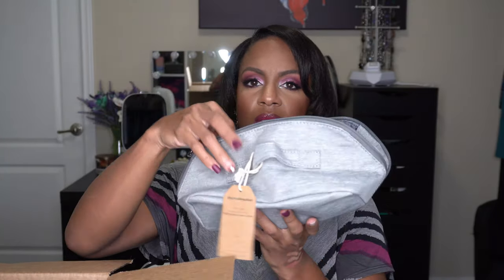So I love gifts with purchases, and this bag is cute. You can put some stuff in there, a little overnight bag. It says Dermalogica on it.